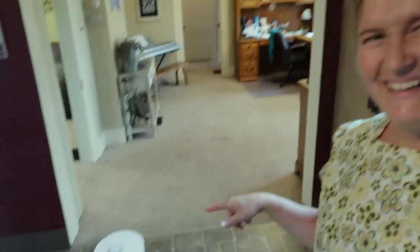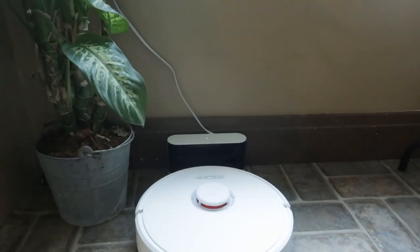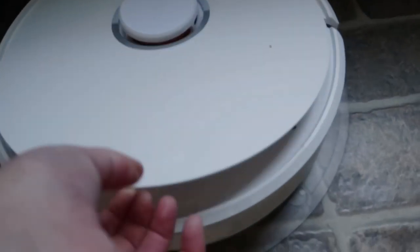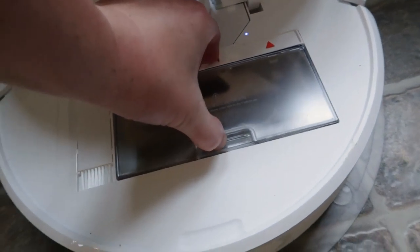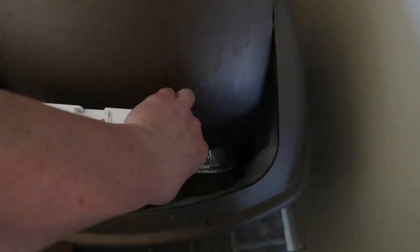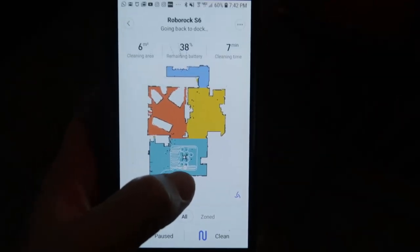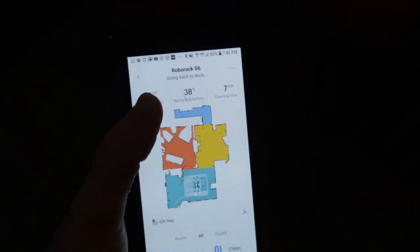All right, it's all finished. Going back to the dock. This just cracks me up. Turn around. Okay. All right, and you just open this up. Pull this dustbin out. Removed. Dustbin installed. Here is the whole downstairs except for our back room.